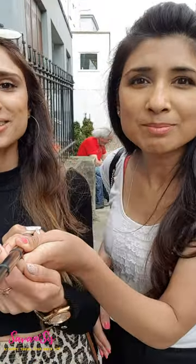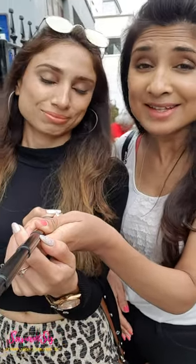So let's just take a look at this one stall here. It's the first one we've come across. We're going to Portobello Road Market, and that's where you can find the most interesting trinkets. So have a look at this. Check this out, guys.